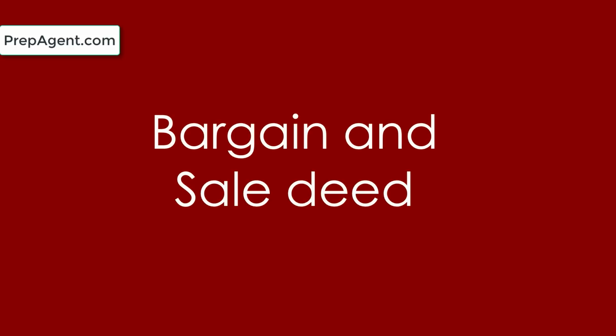Bargain and sale deed. A bargain and sale deed is a deed that conveys real property without covenants. The grantor is implied to hold title and possession, but there is no warranty against encumbrances.